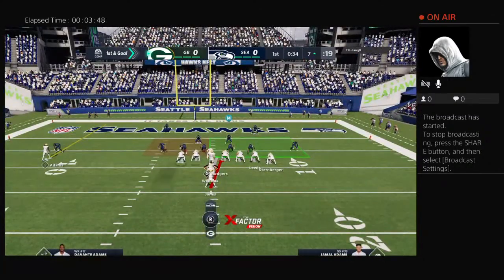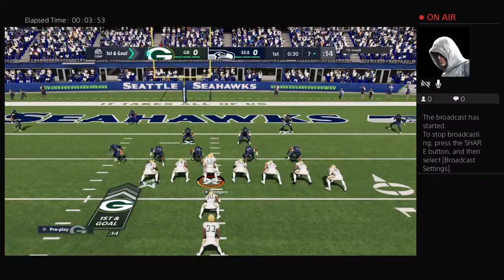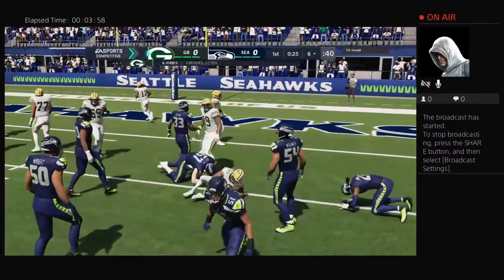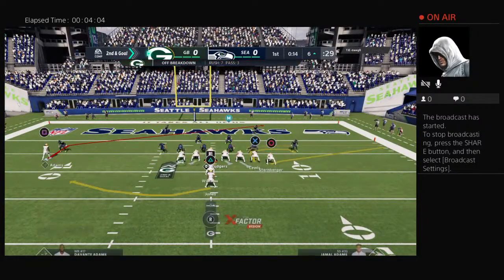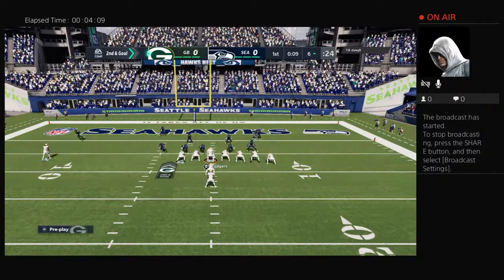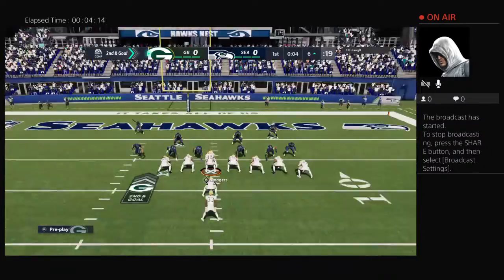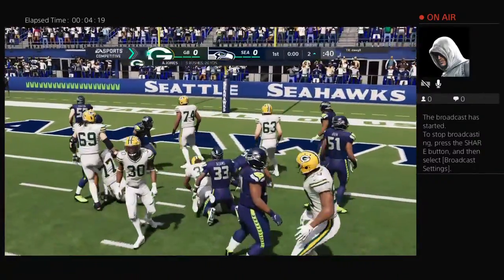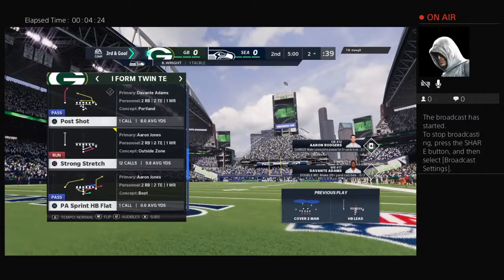So 1st and goal now from the 7-yard line. Now Jones. And he'll be stopped just outside the 5 at the 6. Only a yard that time, 2nd and goal. The 6-yard line, the line of scrimmage on 2nd and goal. They'll try again with Jones. And he's able to get it down to the 2-yard line. We're scoreless after 1. No score.